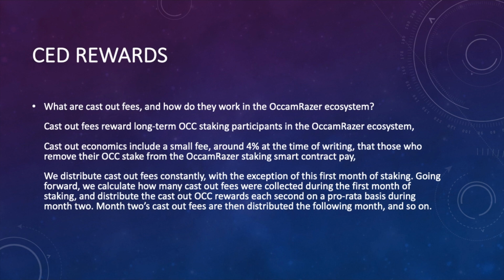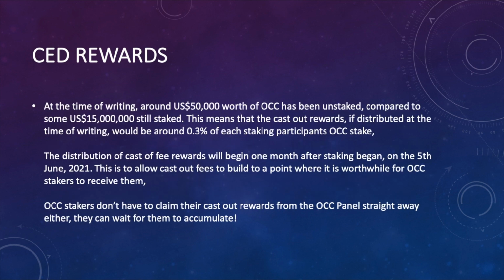Occam token stakers. So far, $50,000 US worth of Occam tokens has been unstaked. This means that you will get around 0.3% of your staked tokens in CED Rewards, and you will get them the 5th of June this year. Doesn't seem like a lot, but maybe the next month will be a lot more.